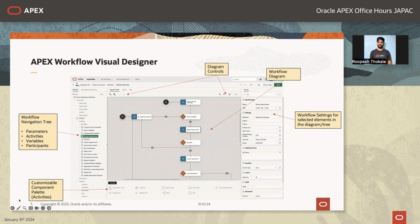So let us understand a little bit more about what the Apex workflow visual designer is. You can see the experience is very similar to what we saw earlier: like the page designer, there is a left pane, central pane, and right pane. Here, the central pane where you are seeing the workflow diagram, we call this the diagram builder. You can create your diagrams.